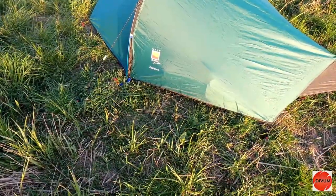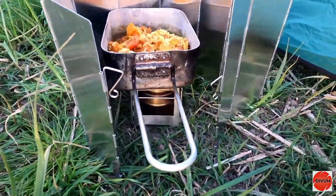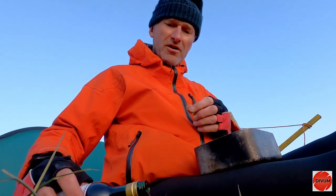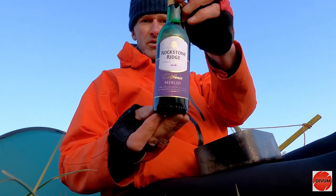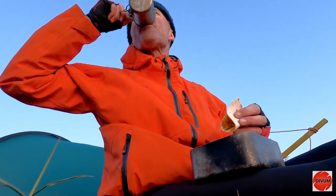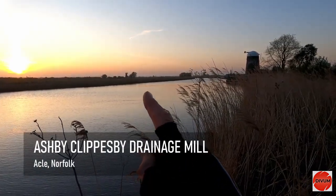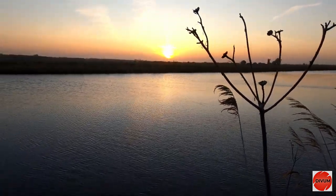Out with the Wild Country Terra Nova Zephyros 1 tonight. There she is. Got my curry and I've got my red wine. So without further ado, let's crack open that red wine. Nice little Merlot. And buon appetito. A few old windmills. Old windmill there and there. That makes it all worth it.